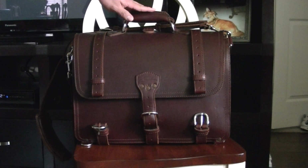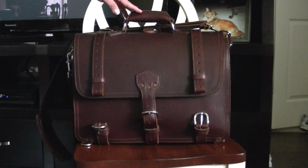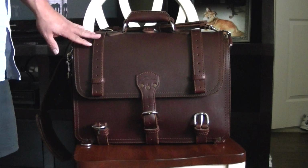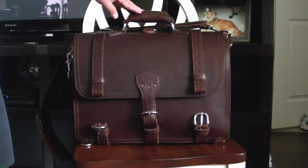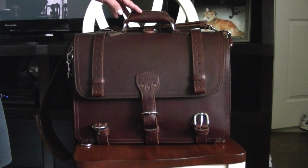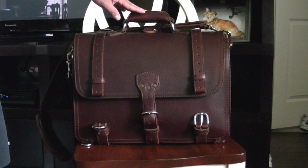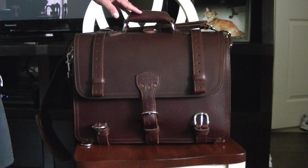Today I'm going to review the Saddleback Leather Extra Large Classic Briefcase in chestnut. This particular bag was the very first thing I ordered from Saddleback Leather, and it is the largest and most expensive Saddleback Leather item currently in my collection. There are a few great videos on this bag, the extra large, out there on YouTube right now.